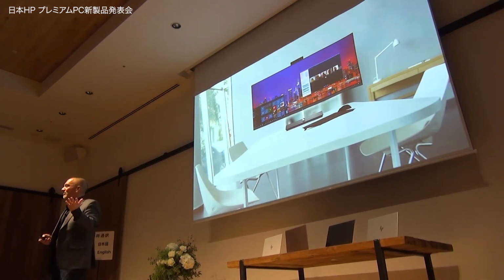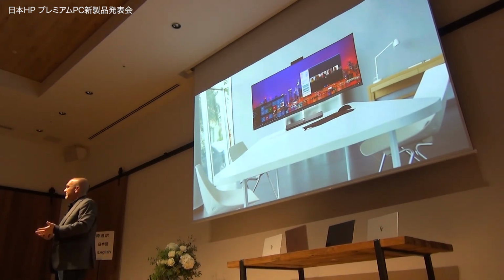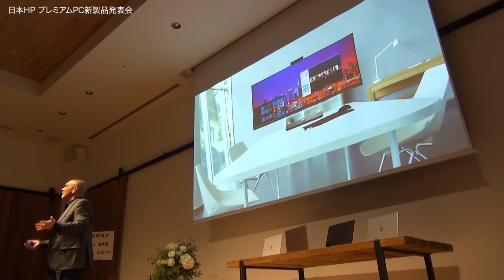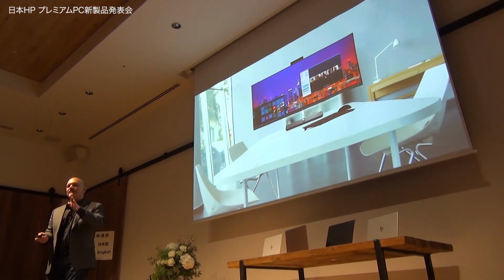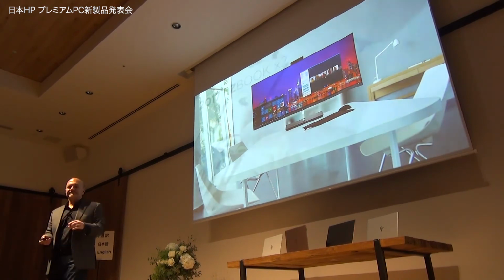And let's be honest, we don't live in a cube anymore. So if you're going to have a collaboration session in a small huddle room, why wouldn't you want to take your all-in-one into that space? It has camera, it has sound, it has basically all the Skype controls that you can want with a beautiful 34-inch screen. So it's really about reinventing the office.